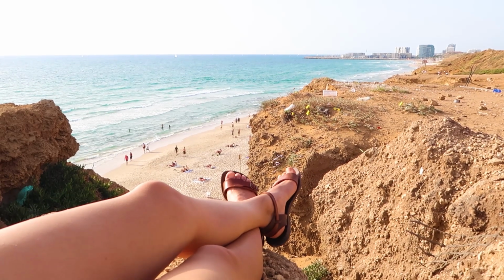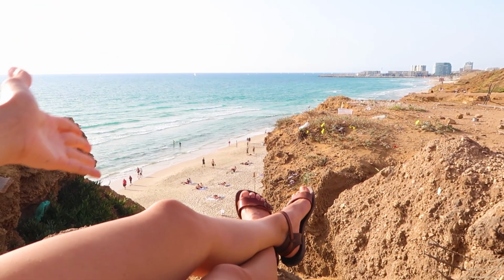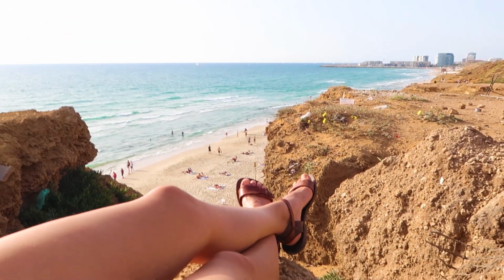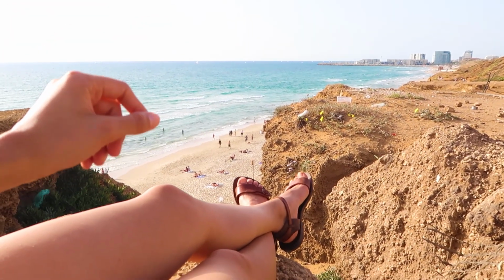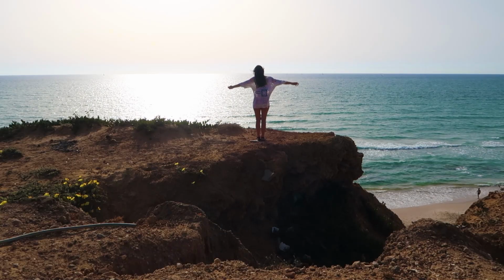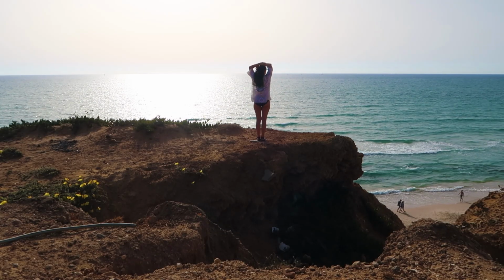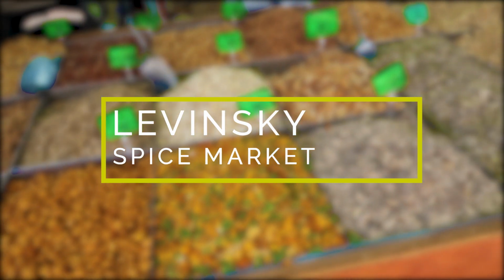Just look, you can have your legs hanging over the cliff, and then you can see the beach and all of the wonderful people there. This is insane. You just don't get this in central Tel Aviv. You gotta venture up north a little. And as soon as I got here, I felt this overwhelming peace wash over me. And that, my friends, is a gem in itself.